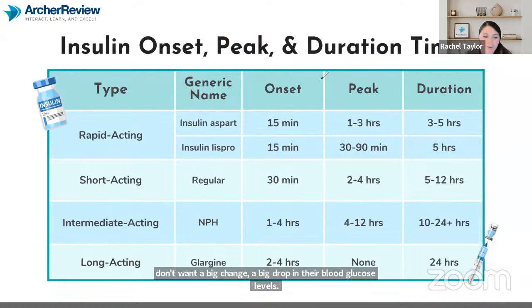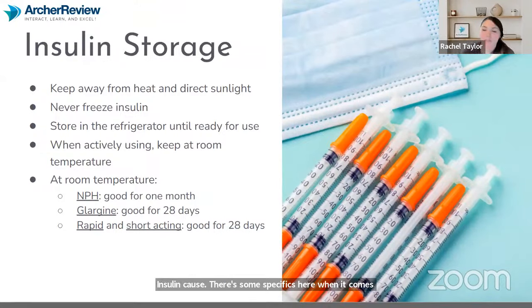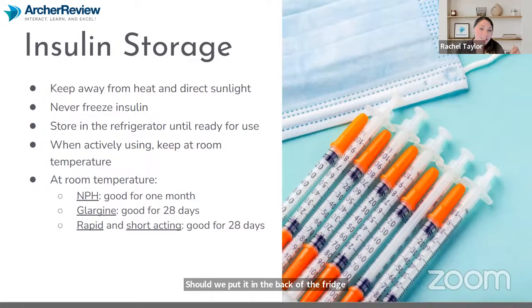Nice. Great job, everybody. Now, how do we store insulin? Because there are some specifics here when it comes to insulin storage. We do want to keep it away from heat and direct sunlight. So if it's like, hey, should we put insulin in the windowsill? No, absolutely not. It's not a good spot for that insulin. Should we put it in the back of the fridge? No. Why? Because it could freeze in the back of the fridge. In the front of the fridge is totally fine.